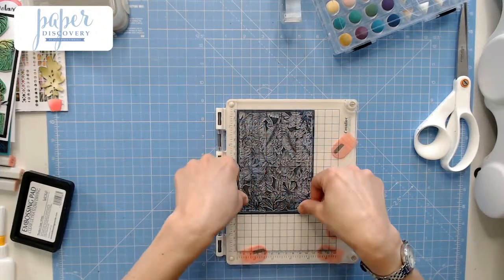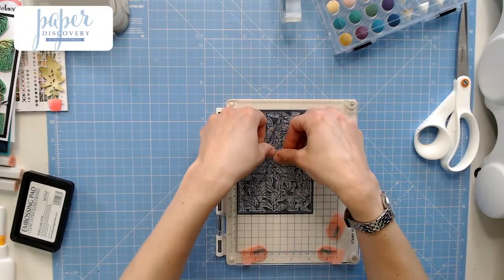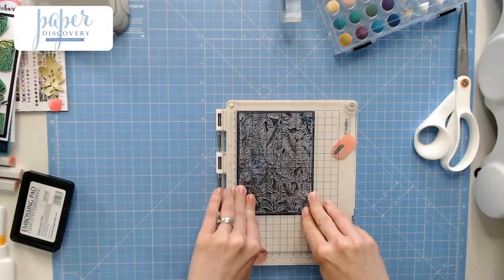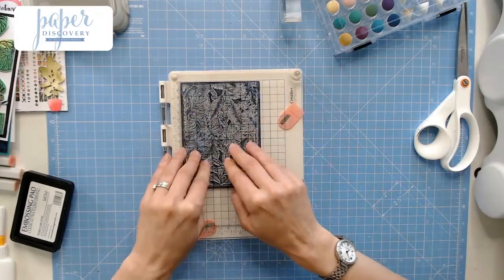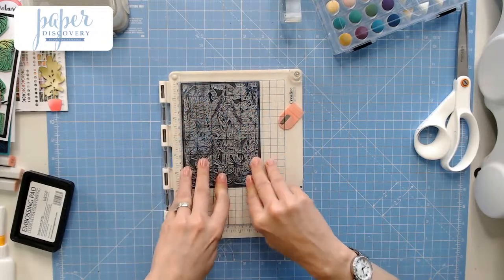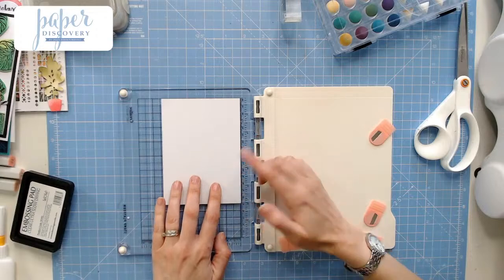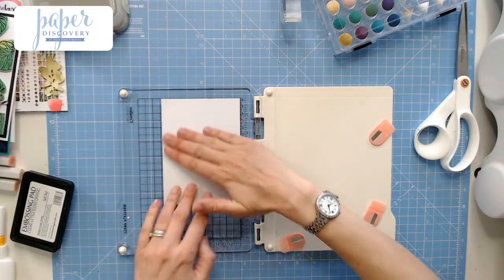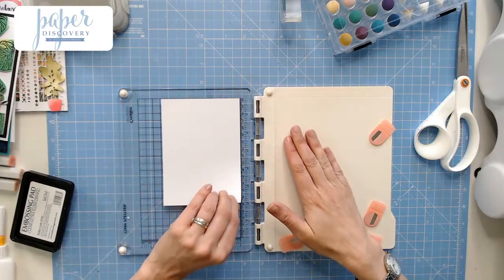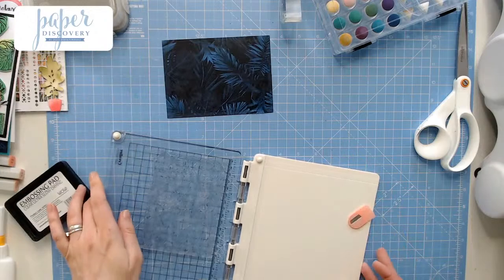So now, as I press this down, and I said earlier about using little taps rather than going in really hard and trying to get everything done in one impression, lots of little taps, my paper's staying in place. There we go. I think I've got all of that. Now, because that's come over, I can just give that a rub as well, just to help make sure I've covered everywhere, and peel that off. Now I can see lots of lovely juicy ink on there.